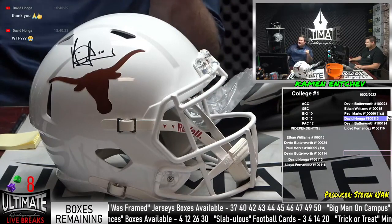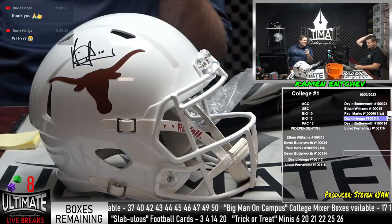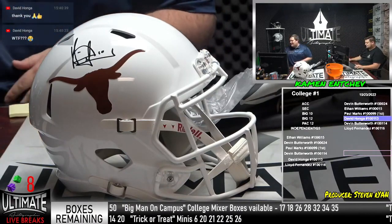Devin Butterworth saying about Patrick Mahomes, don't call him Patty Ice. That channels Matt Ryan to throw more picks. So, Matty Ice, Patty Ice. I see. Vince Young, though.